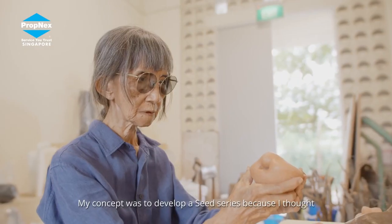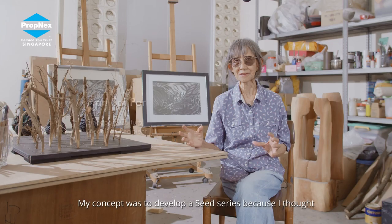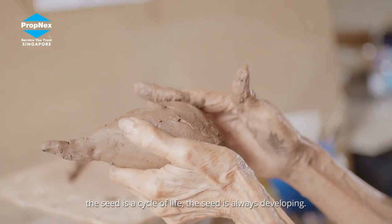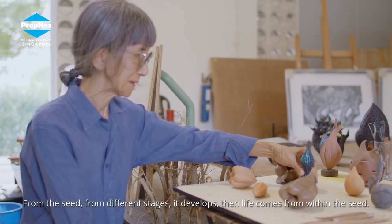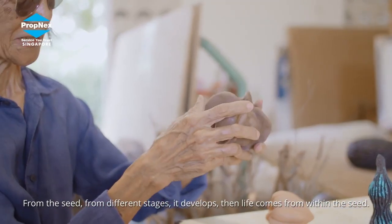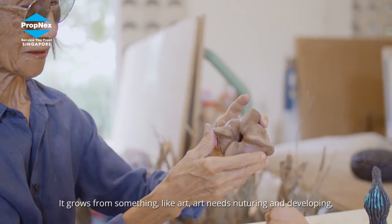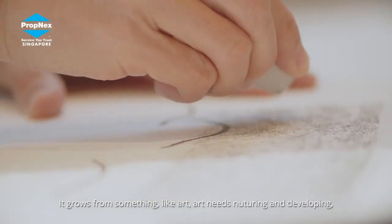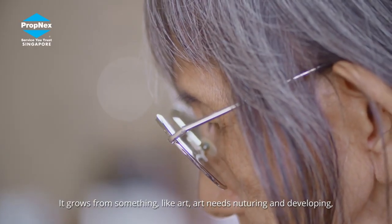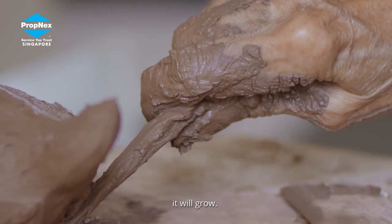My concept is to develop a seed series because I thought the seed is a cycle of life. The seed is always developed from the seed through different stages, and then life comes within the seed. It grows from something like the art. Art also needs nurturing and development, and it will grow.